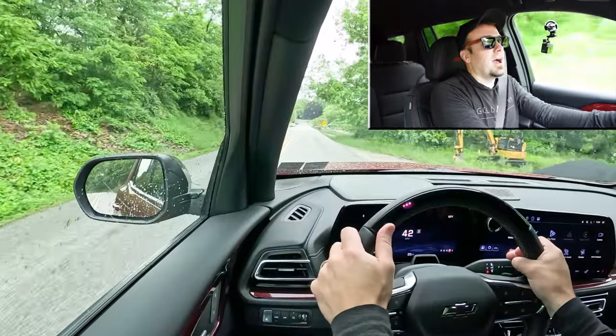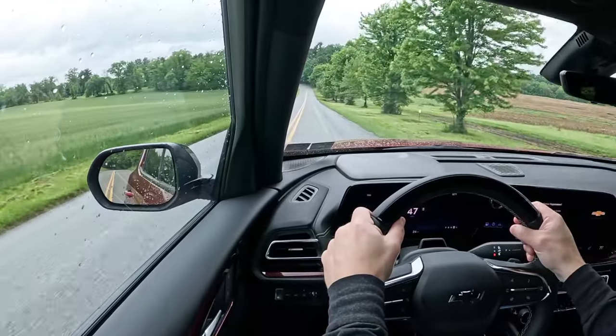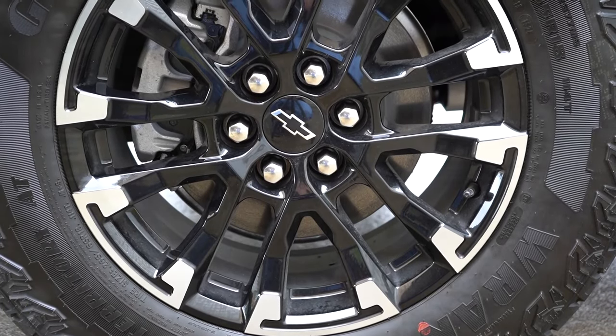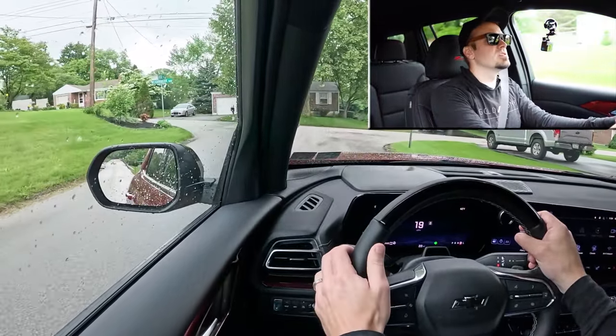So yeah, I don't have any issues with that whatsoever. I like it. But to go along with that acceleration, as always, braking is equally important. So as expected, you will find four-wheel ventilated disc brakes coming standard. As far as braking feel goes, it's actually fine. It's kind of on the firmer side of things. It's pretty much as I would expect Traverse to brake like.